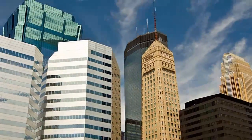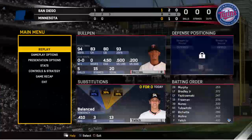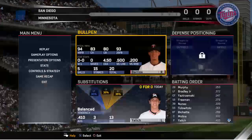Downtown Minneapolis skyscrapers as we continue our coverage of Major League Baseball on the show. Christian Yelich will grab a bat and hit for the pitcher, Price. Number 21, Christian Yelich.